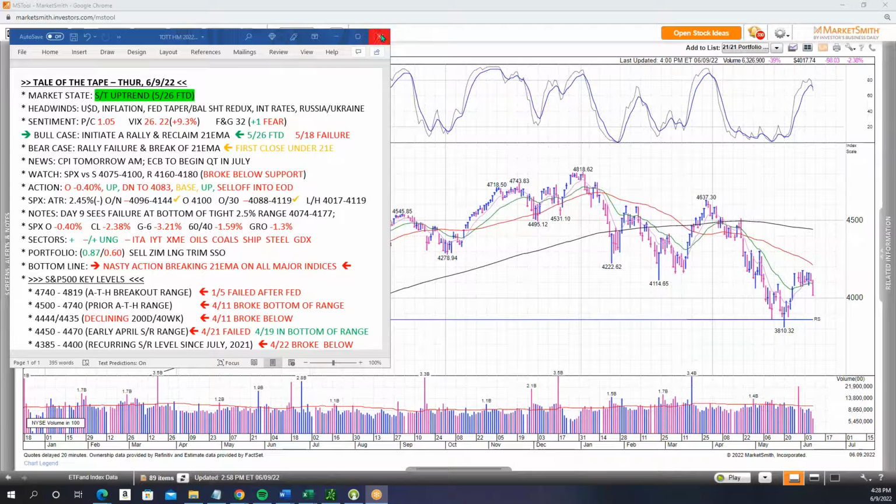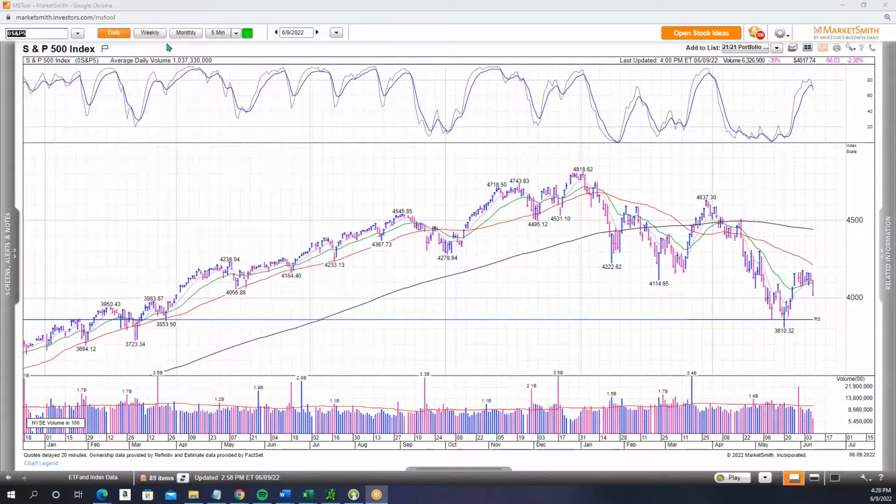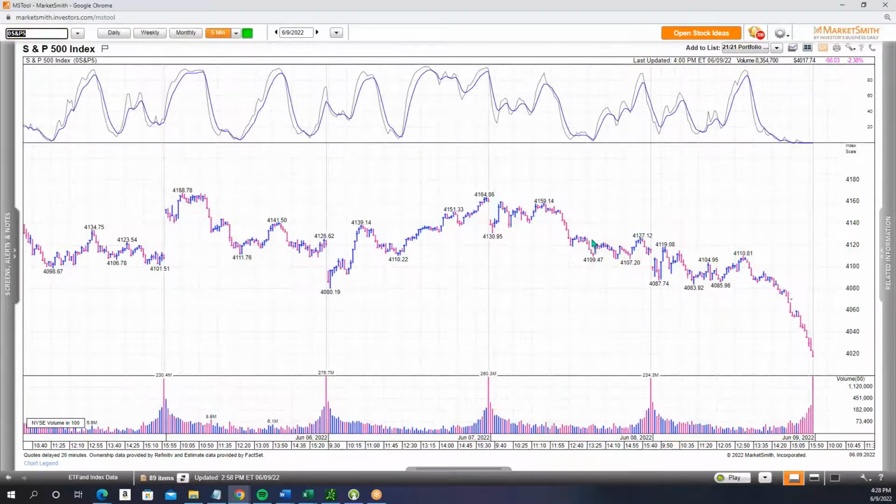And so action wise, we're going to pull up a 5-minute chart. You can see we opened down 0.4, moved up just a little bit, almost to break even, roughly flat on the S&P, down to 40.83. We based, came back up into the 4100, 4110-ish range, and then we ultimately sell off into the end of the day. So I'm going to show you that here on a 5-minute chart.